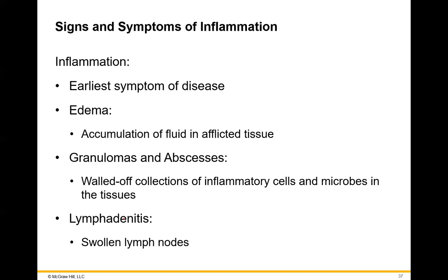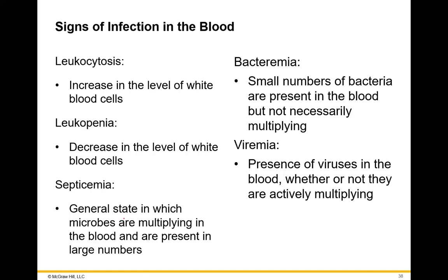All right, granulomas and abscesses, we're trying to wall off our infection. That's why they come about. And then lymphadenitis, anytime you see that, it's always going to be inflammation. So this is going to be swollen lymph nodes. I'm not going to go over all these terms, but I would be aware of them. Leukocytosis versus leukopenia, that's white blood cells being high or low.